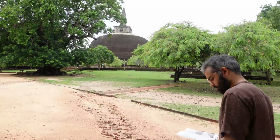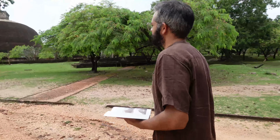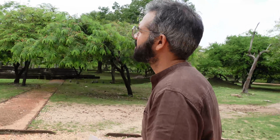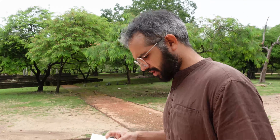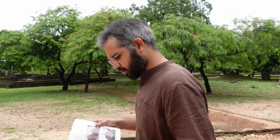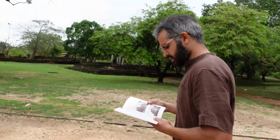Absolutely massive. According to the guide, Nisankamala, the spire was originally golden or gold plated. A golden pinnacle for this, well, maybe not the spire itself, maybe something at the very top.